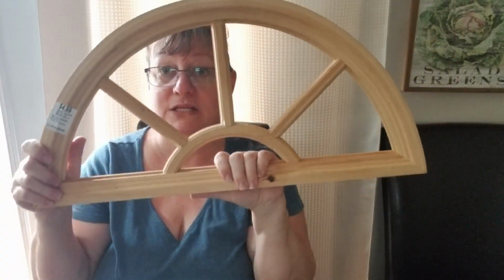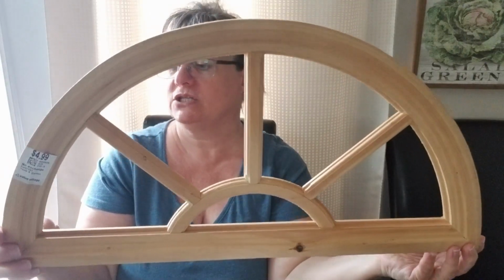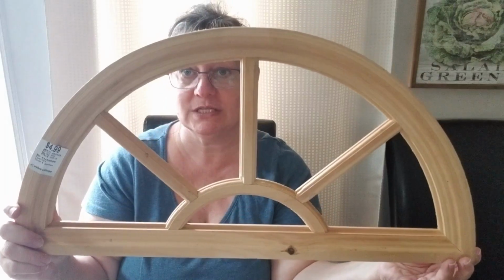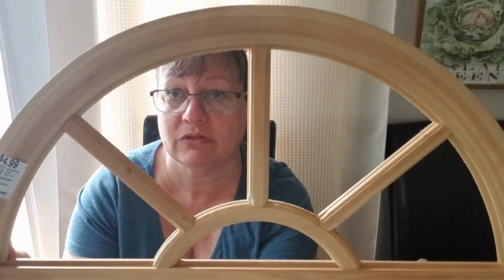This was a super find. It is just a piece of wood frame. I don't know if it was actually used as a window frame. I'm pretty sure it was just some decor. This was $4.99, and just for the wood itself, very worth the money.